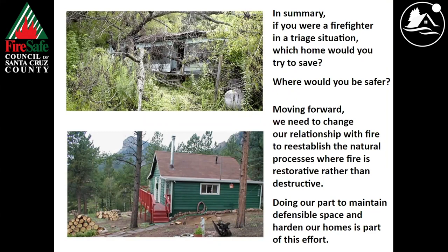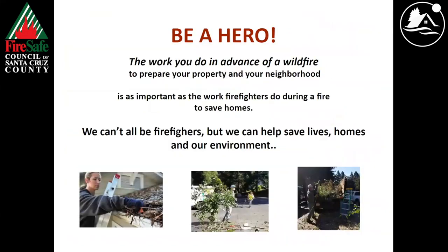I'd just like to close by saying that fire has a place in our ecology. It's going to happen no matter what, and there are ways we can live better with it. Creating defensible space and hardening our homes also helps protect our neighbors and the environment. So do the work in advance of a wildfire to prepare your home, property, and your neighborhood. It's just as important as the work the firefighters are going to do to save your homes.